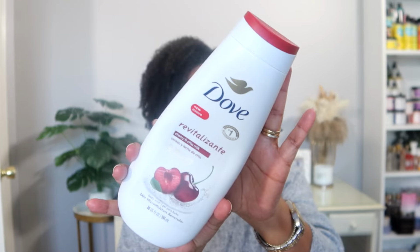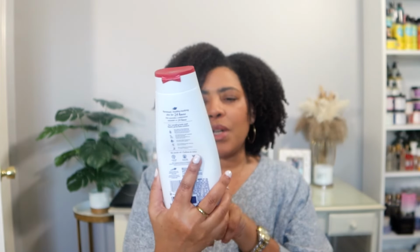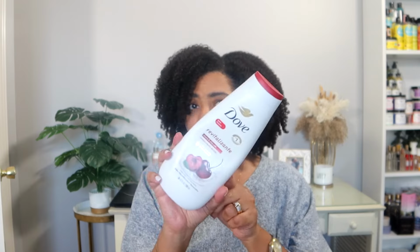I really enjoyed this particular Dove body wash, this cherry one, and I definitely would pick it up again if I saw it. Loved it, and it lasted a long time. I don't know if it's because it lathered so well, I was using less or what, but I like it. I would repurchase. If you haven't tried this cherry and chia milk one, I would say give it a try.